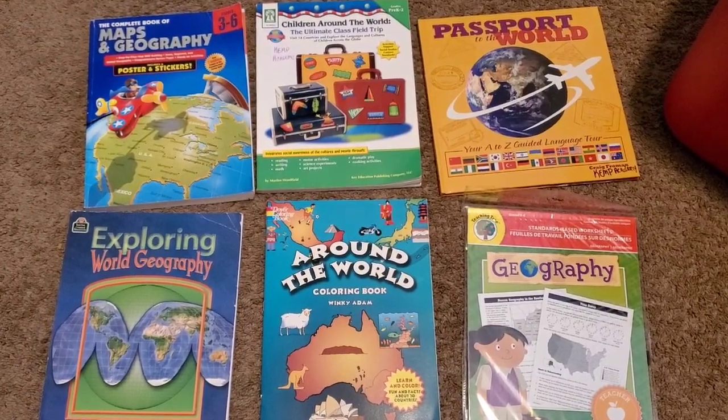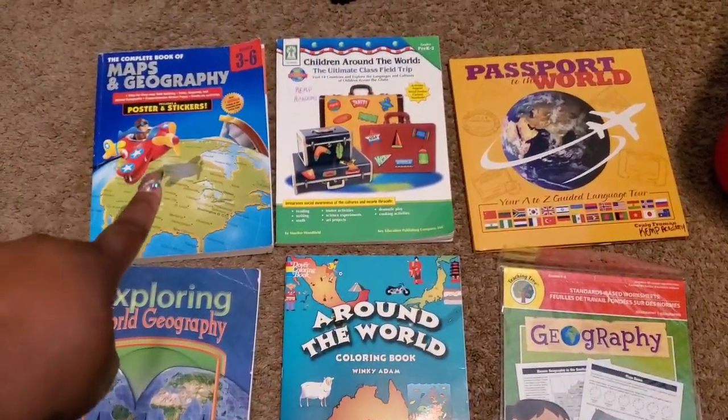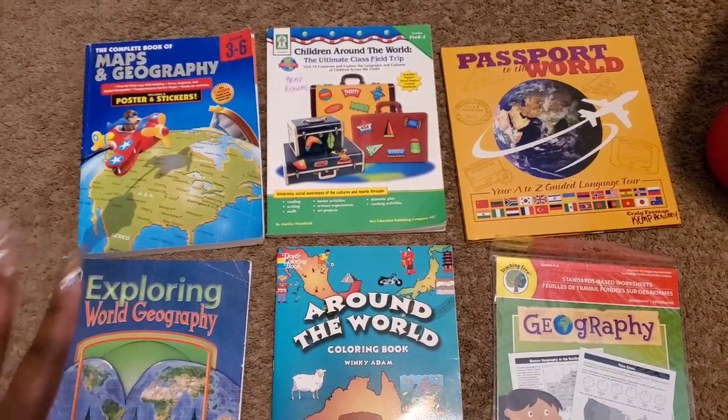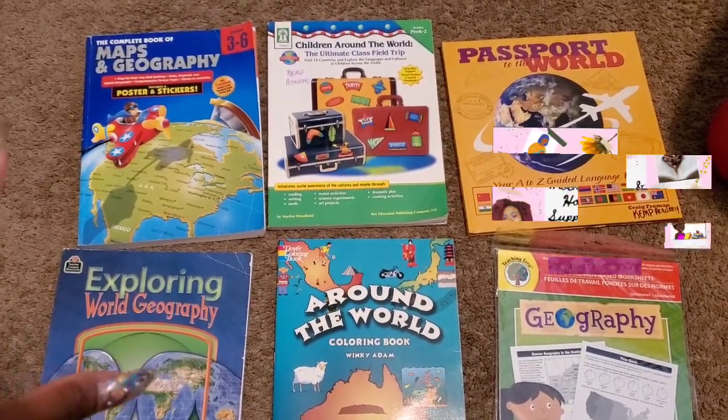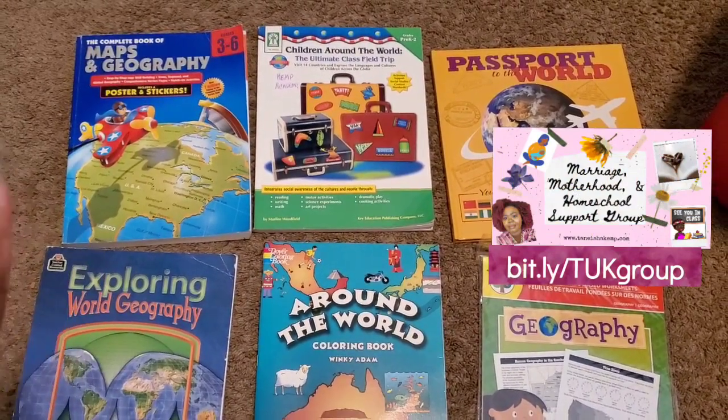Now, by way of activities, I have found several books over the years. This one right here, Maps and Geography. I like it because it's a complete book. I had been pulling from this since Bear was about in second grade, and it goes all the way up to sixth grade with the activities.